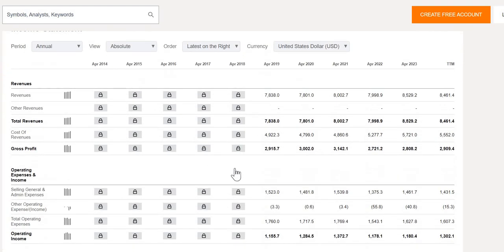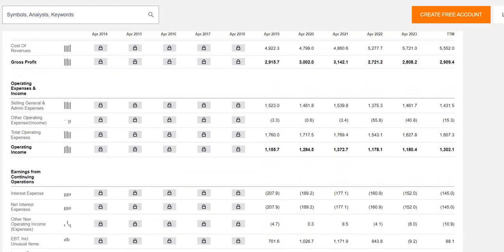Jumping straight on now, their income statement, top line revenue. We like to see 3 to 7% growth year on year. 7.8 billion in April 2019, 8.5 billion in April 23. So the top line has grown over the last 5 years. On a more granular level, we do see some very strong inconsistencies: relatively flat from 19 to 20, a very small increase to 2021, again fairly flat into 22 before another small increase into 23. So yes, it has increased their top line over the last few years, but it does look fairly inconsistent.